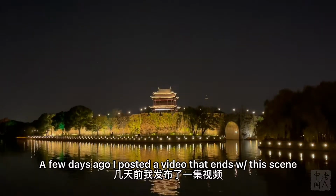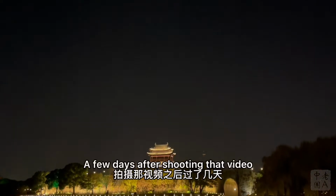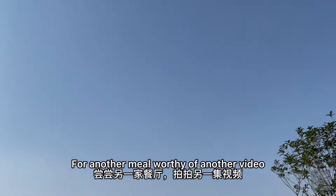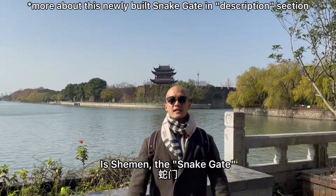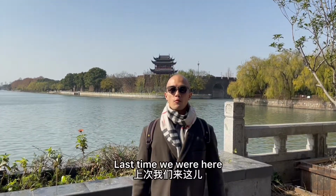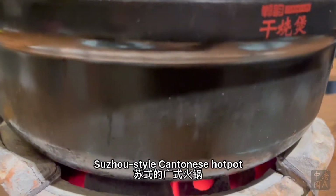A few days ago, I posted a video that ends with this scene showing the She Gate, also known as Shemen. A few days after shooting that video, we returned to the same place for another meal worthy of another video. That over there across the river, that beautiful structure, is Shemen, the Snake Gate, one of the gates of the ancient city wall of Suzhou. Last time we were here, we had hodge-podge, Suzhou-style Cantonese hot pot.